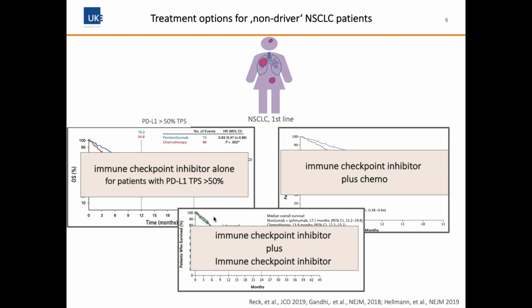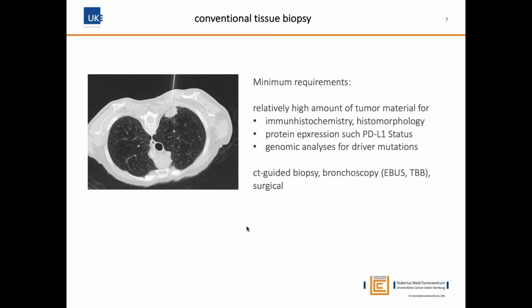So in order for us to choose the treatment for the patients, we need a lot of information from the tumor itself. We need a relatively high amount of tumor material so that we can do immunohistochemistry and histomorphology. We need to know the protein expression, such as the PD-L1 status, because if it's a high PD-L1 status, we might want to give pembrolizumab on its own. But we also need enough material for genomic analysis, because we need to know the driver mutations. So we actually need a really high amount of tumor material, and usually we are still doing this with conventional tissue biopsies.